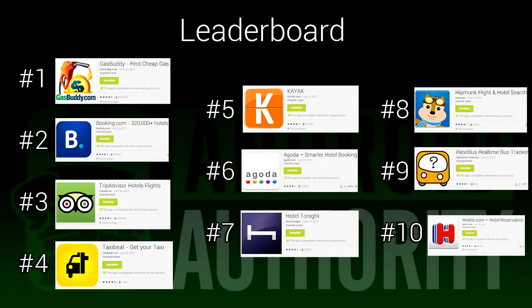If you take a glance at the leaderboard, you can see how these apps stack up against one another. We wanted to do more than just a list of hotel apps, so we made sure to find other apps that could be useful to travelers. If you want to check them out, the links are in the video description.